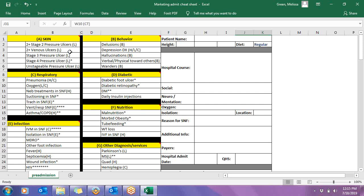So if you were to look at a patient in the hospital and you see that they have 2+ stage 2 pressure ulcers, you would simply just put a check mark there. All right, or maybe they had a stage 4 or an unstageable area. Whatever the situation, you'd simply put a check mark there. By hovering over the yellow part, it tells you what sort of medical records we'd be looking for from the hospital to support that service in the facility. So we'd be looking for TARs, which are your treatment sheets, wound consults, and perhaps infectious disease notes.